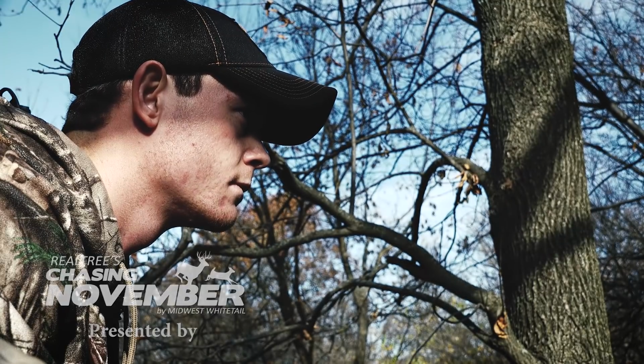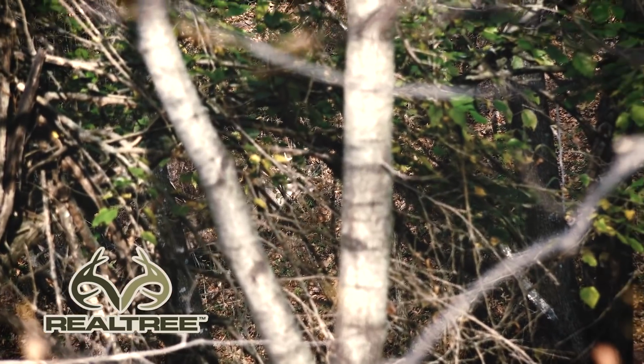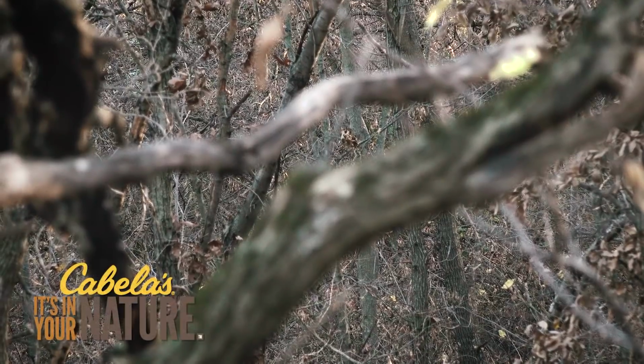With most of the public land team tagged out, Sean Ferendorf now has all of the best spots to himself, and they didn't disappoint.